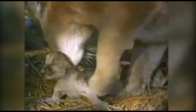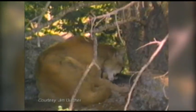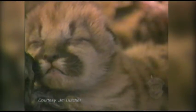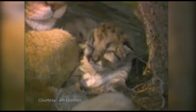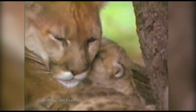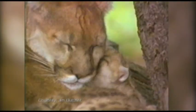A few days later, the kittens are born with their eyes closed, and they'll remain sightless for the next 10 days. During that time, the mother will protect and nurture her spotted offspring. She'll also move the kittens every 2 or 3 days and hide them from any possible predators. It's been 2 weeks, and the kittens' eyes are now open. They become alert, curious about the world around them, but they will remain close by their mother for up to 2 years.